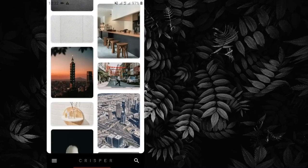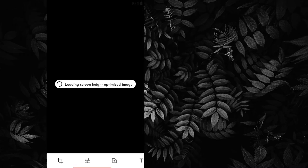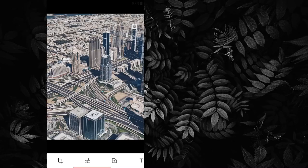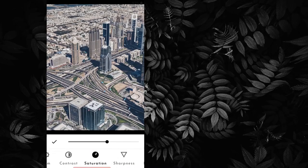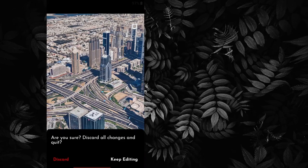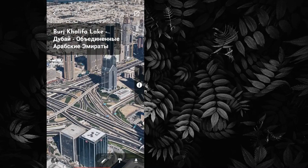One thing that makes this particular app stand out is its ability to customize internally, so you don't need a third party to edit the pictures that you download from this app. The edit button here allows you to increase or decrease saturation and brightness. You can even crop from this same app without any third party. Here you can add saturation to the image that you want to download, and afterwards you can check it, and then when you click back you can save the editing or discard it before you move ahead to hit the download button to download.